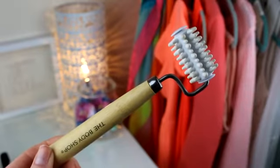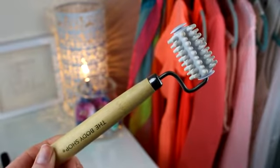The other product is this facial roller from the Body Shop, and this just helps massage my skin and keep the blood flowing around my skin. It's a really great little tool to use after you've cleansed or moisturised.